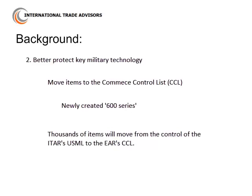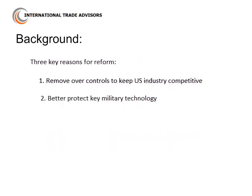controlled by the EAR. The third driver behind the reforms was to make it easier for coalition forces, including Australian forces, to obtain certain technologies in the field, thereby increasing the interoperability with U.S. forces in theaters like Afghanistan. The pre-reform controls practically guaranteed that the U.S. military would be the largest player and bankroller of coalition operations. Reforming controls is expected to lead to allies taking on greater security burden in joint operations.